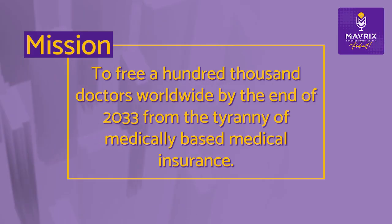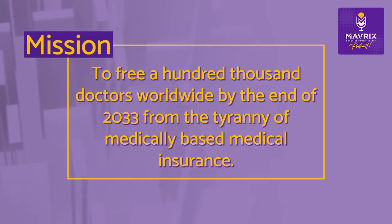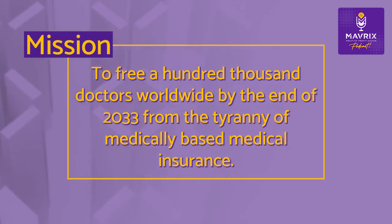One of the great joys that we have is when a doctor fires an insurance provider. It's really one of the happiest days here at Mavericks. We love it. We love seeing you get free. Our mission is simple: to free 100,000 doctors worldwide by the end of 2033 from the tyranny of medically based medical insurance. We want you to treat your patients as you see fit and we're hoping that you'll be one of the 100,000.